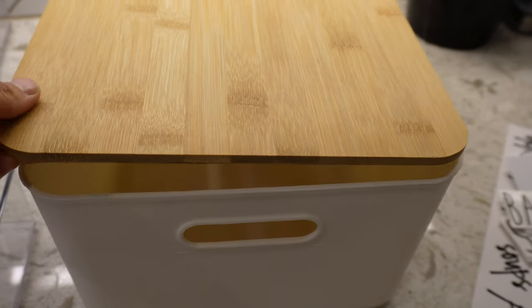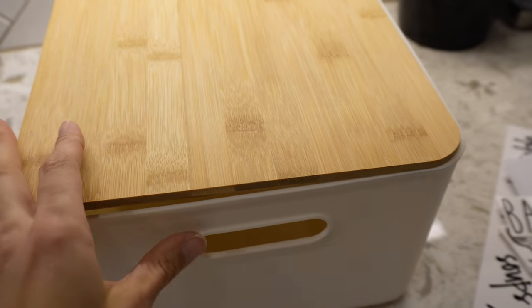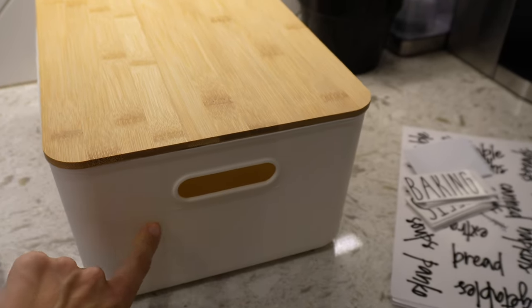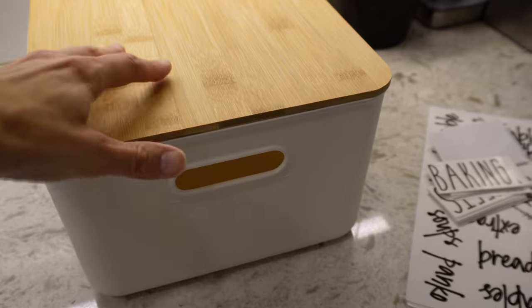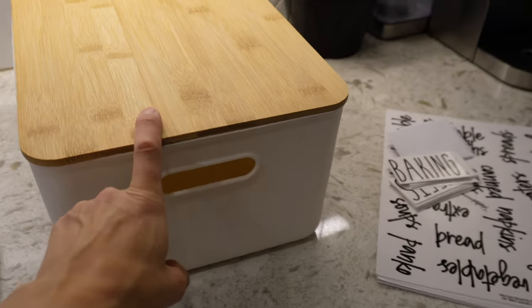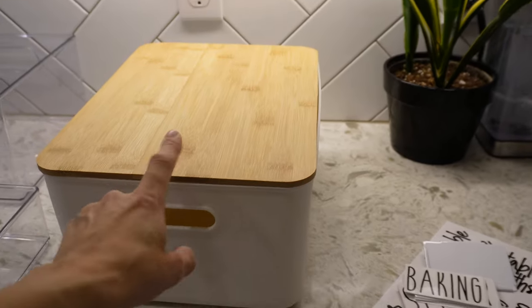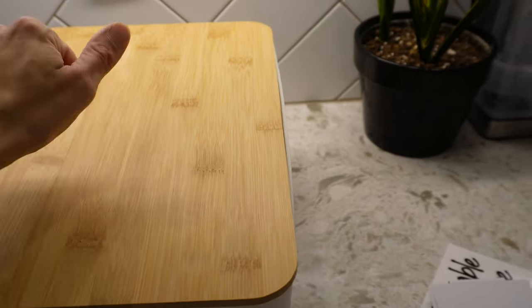I got these on Amazon. I liked them because they had the lid and they kind of go with everything else. I wanted something that wasn't clear, so I opted for these. They came in a 4-pack. The only drawback is that this is not a tight seal. It just kind of sits on there, which for what I'm using them for is fine, but if you needed the lid to stay on better, like if you're pulling it off a really high shelf, I would probably not get these ones, but I like it.